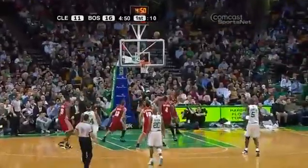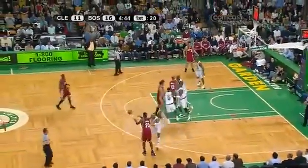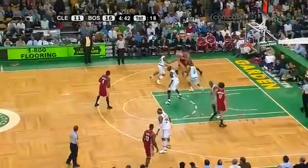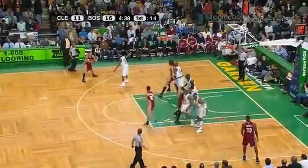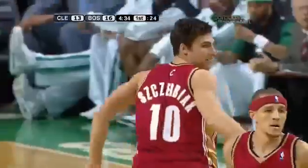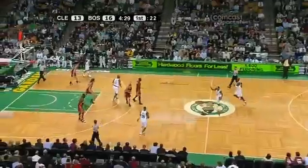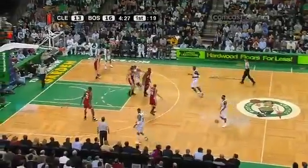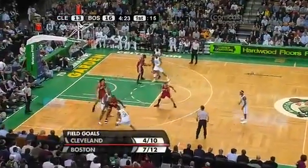Pierce again with that fall away, back rims this one, rebound taken down by Wallace. Boy, with Wallace and Bergeron, they could be a very good rebounding team along with Ilgauskas. And James is going to get his share. Wally Szczerbiak knocks one down. Boy, and Ray Allen, I think, even got a piece of that. But Wally is in there to do what? Score! They're going to get him his shots. 16-13, Cavs back to within 3.